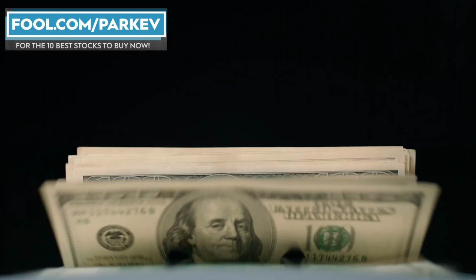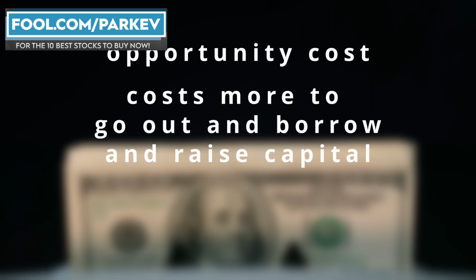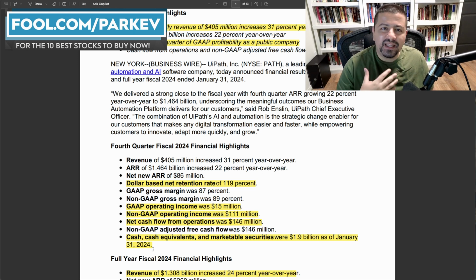That's why cash is more valuable when interest rates are significantly higher, because of the opportunity cost, because it costs more to go out and borrow and raise capital. You can also use this money strategically. UiPath can go to customers and say, let us sell you our products and services, but you don't have to pay us for 3 months, or you don't have to pay us for 6 months. We'll let you owe us for 3, 6, or 9 months because we have the cash. We're not desperate for cash. We'll let you owe us. You can pay us back slowly, right? So they can use this as a strategic advantage against competitors who maybe don't have cash and are going to need payment sooner, so they can't offer customers better terms than UiPath can offer. So this cash is really an advantage, and more so now as the cost of capital has increased.